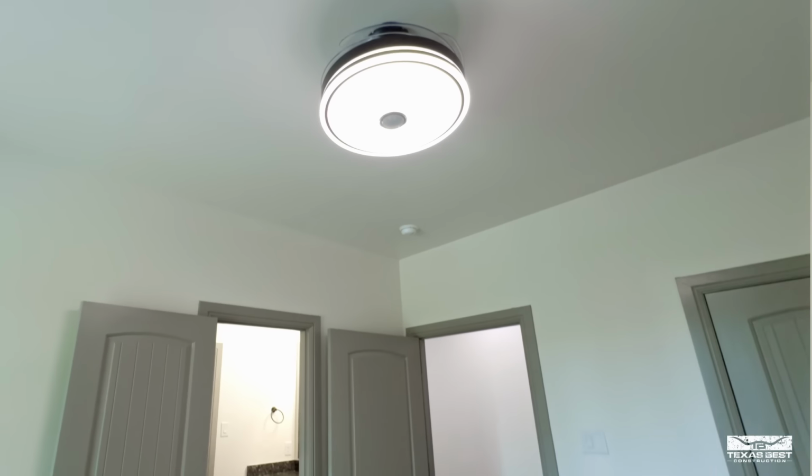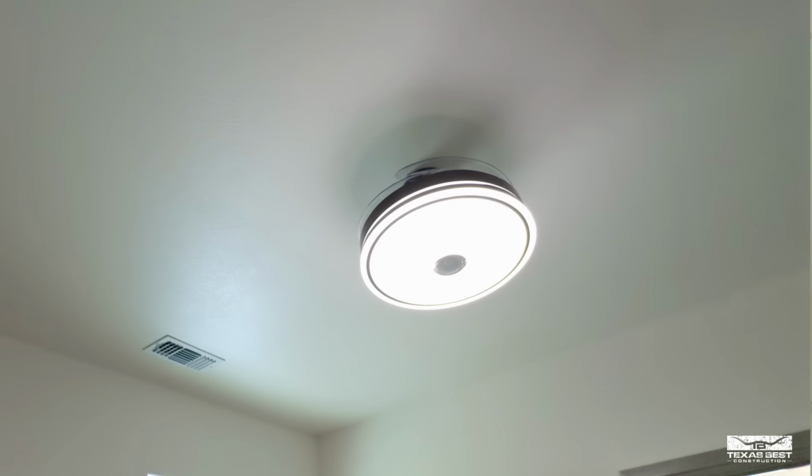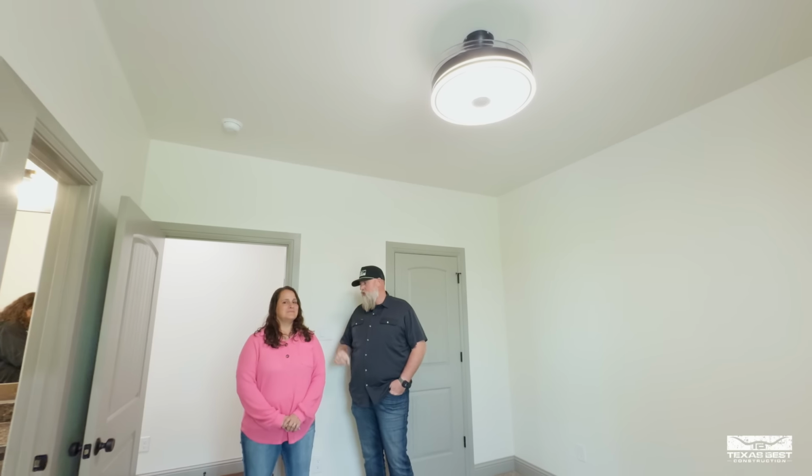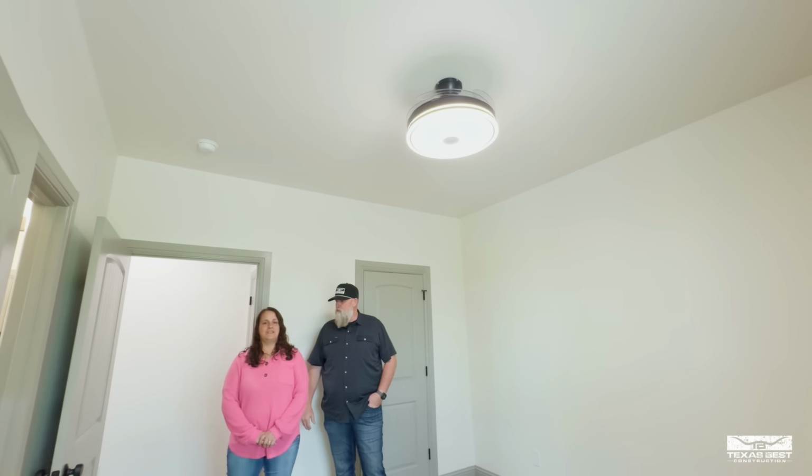They do have a ceiling fan in here. It's one of these retractable ones, as you turn the remote on, it kicks out and spins out, sort of like we did in our Cozy Barndominium. We had those featured there. So it's pretty neat. Yeah, it's kind of a cool feature for sure.